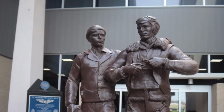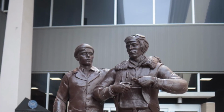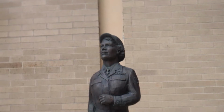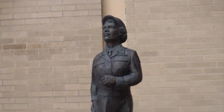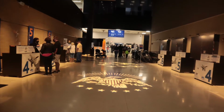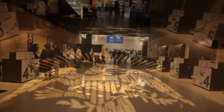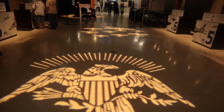You're first greeted by these two statues. Both of them are from World War II. And then when you get inside, you've got the metal detector. And then after the metal detector, they have these kiosks where people are there to answer any questions you may have, and give you information and stuff.